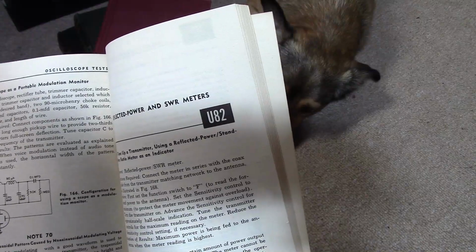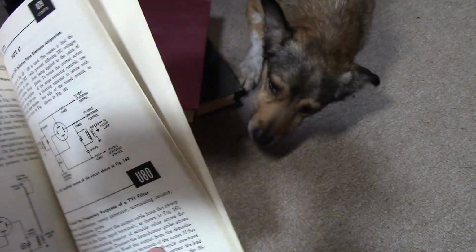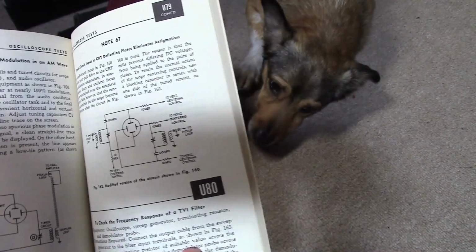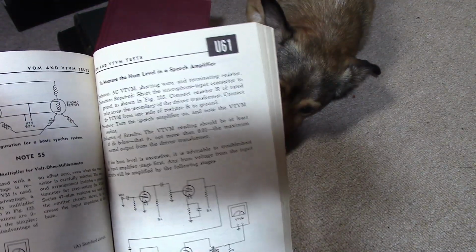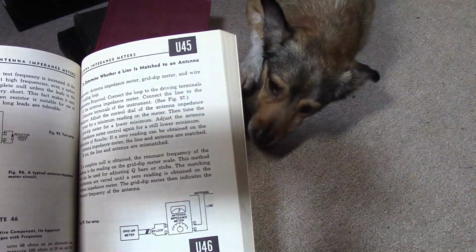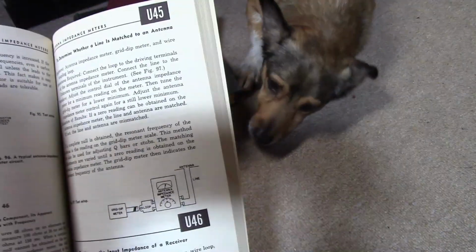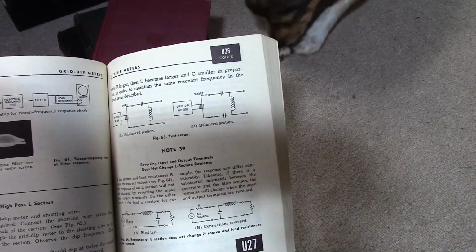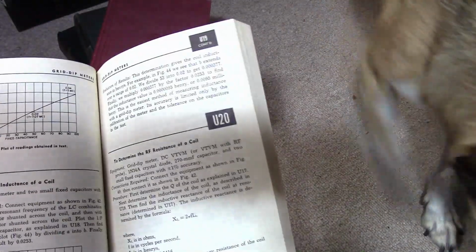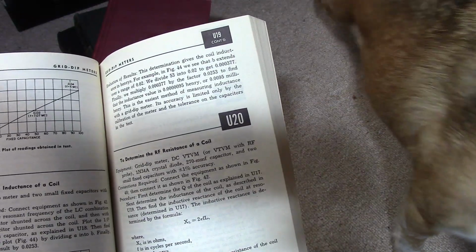How to use a scope as a portable modulation monitor. Check the frequency response of a TVI filter. How to measure hum level in a speech amplifier. How to measure the input impedance of a receiver. So it's like very handy, practical stuff. How to measure the inductance of a coil.